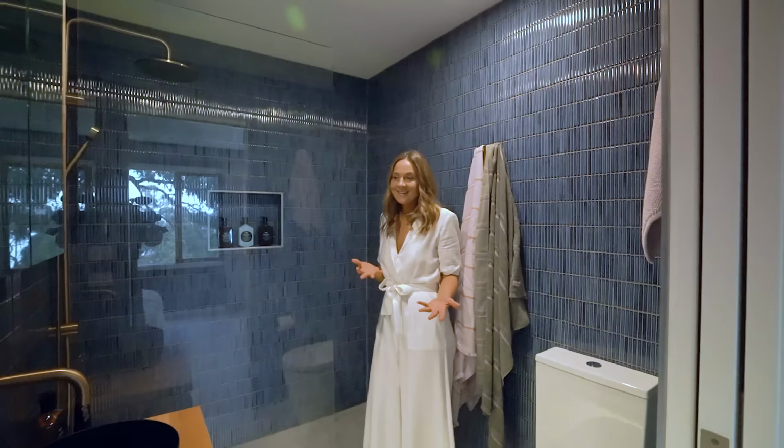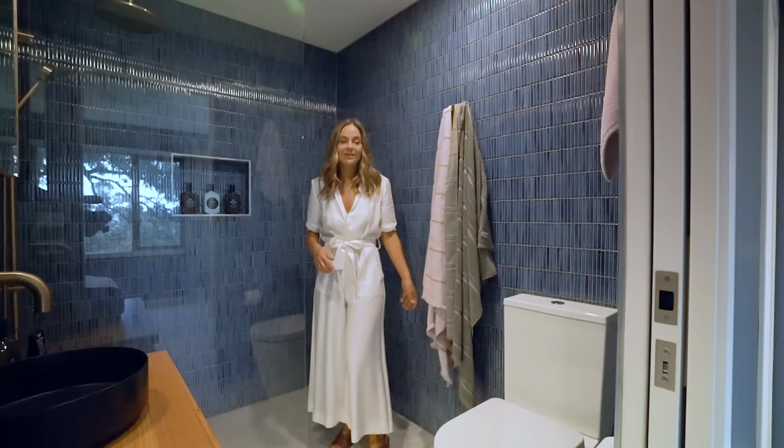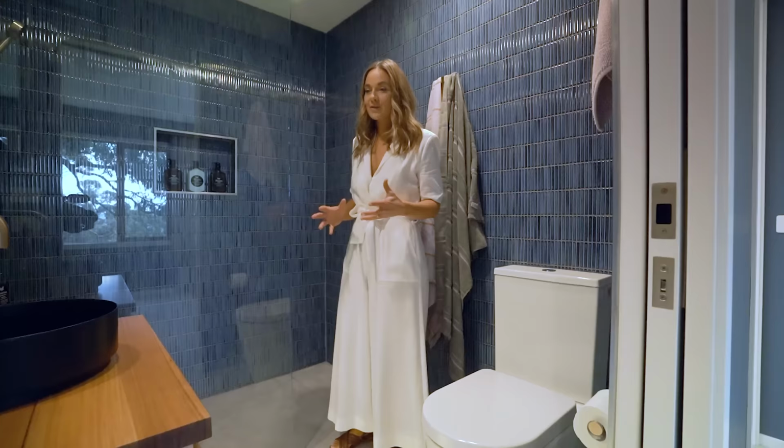Same layout, everything the same. It's just a very different feeling because of the color of these tiles and the different colors of the towels. So it's interesting just how two very similar ensuites do have different feels, but they still are quite cohesive.